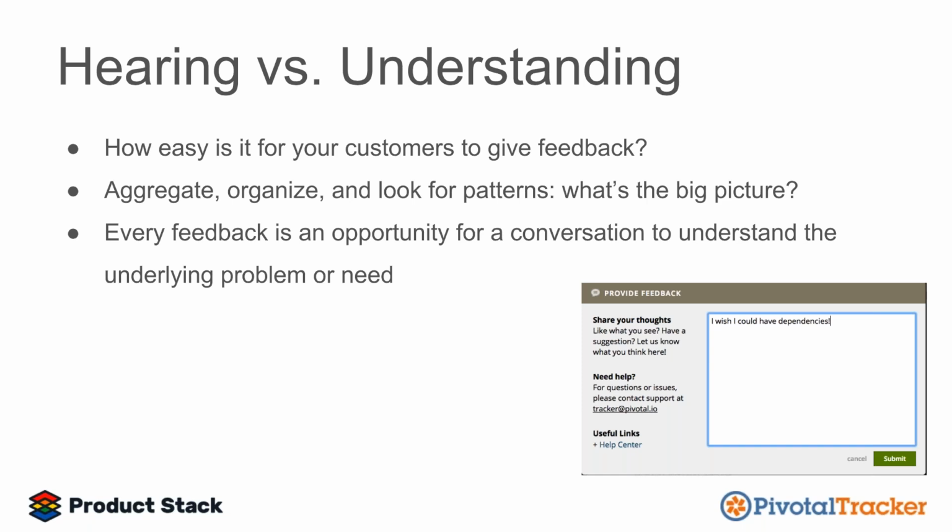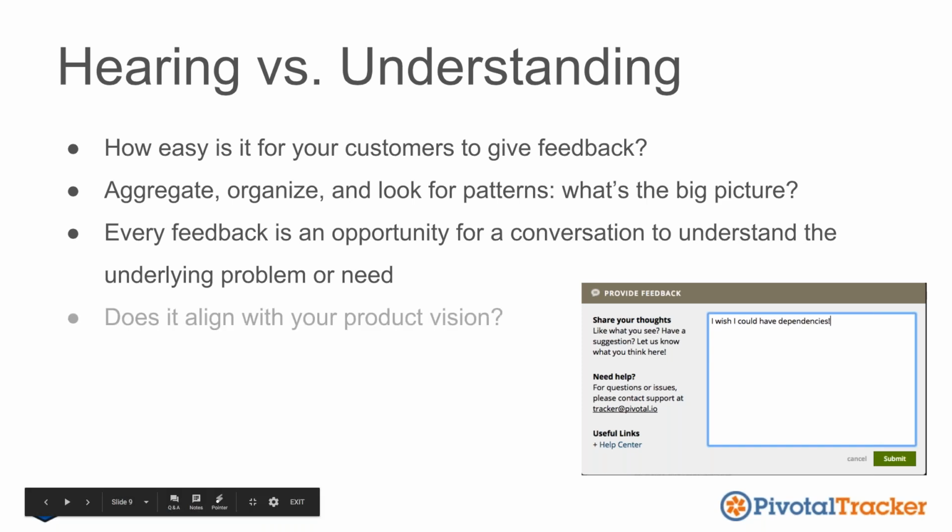Every piece of feedback is a great opportunity to have a conversation with your customer, right? Obviously, in some channels, you're already talking to your customer, so great. But the focus should always be understanding what the problem is, right? Typically, feedback is expressed in terms of specific features. We want this feature, we want that feature. But it's really important to understand why the customer wants that feature. What is the problem that they actually have? What is the need? And sometimes it's not obvious.